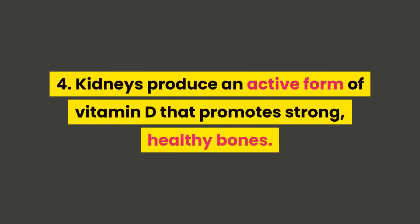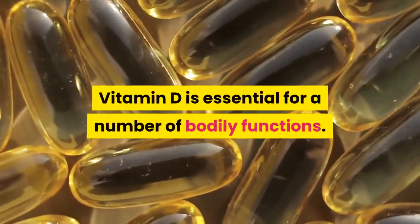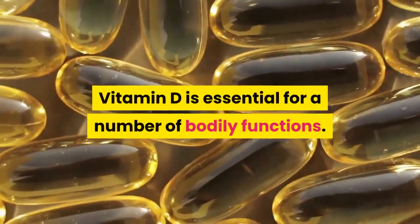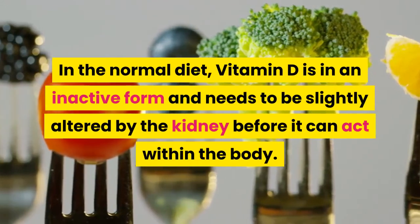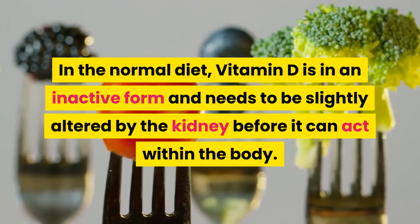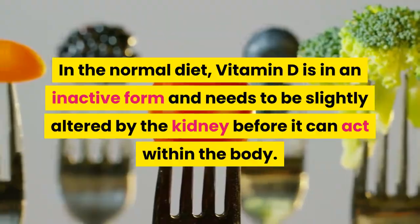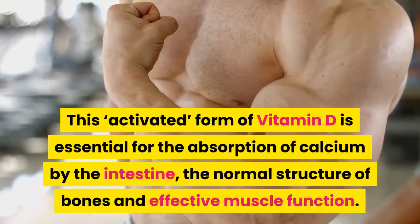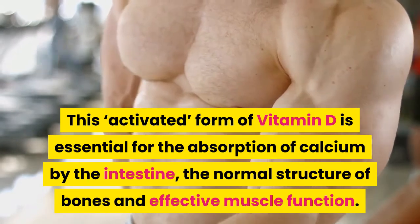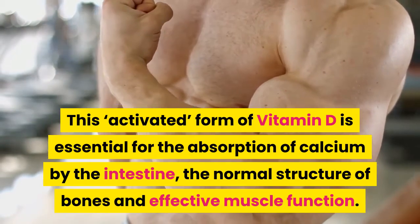4. Kidneys produce an active form of vitamin D that promotes strong, healthy bones. Vitamin D is essential for a number of bodily functions. In the normal diet, vitamin D is in an inactive form and needs to be slightly altered by the kidney before it can act within the body. This activated form of vitamin D is essential for the absorption of calcium by the intestine, the normal structure of bones, and effective muscle function.